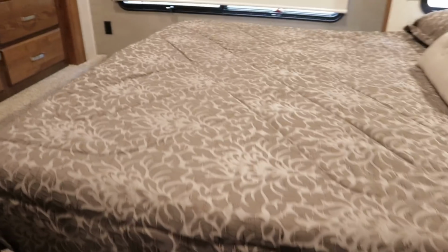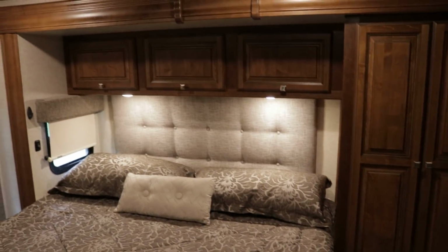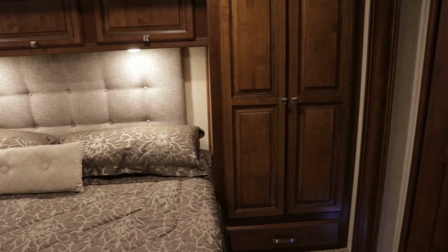Walking into the master bedroom. The master bedroom is going to be a king bed, and the king bed is going to be your fourth slide out. And the king bed does lift up. There's storage up underneath. Nice closets off to the right.